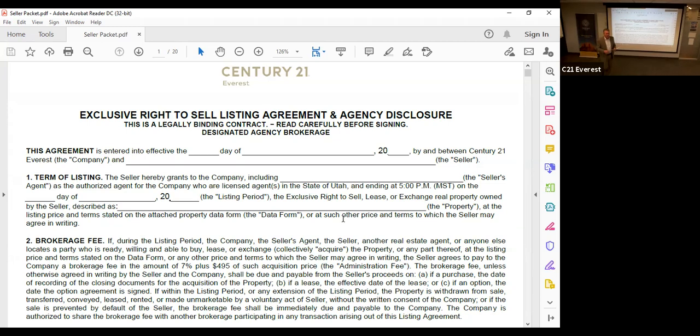Now, I don't know that I've ever had anybody say, I want my attorney to look over this. I have had times where people have gotten it and then scratched stuff out, and said, we're not going to do this or we won't do that. But just know if that happens, we want to get a broker involved if they're trying to cross stuff out, just so that we make sure that it is something we want to agree to as a company.